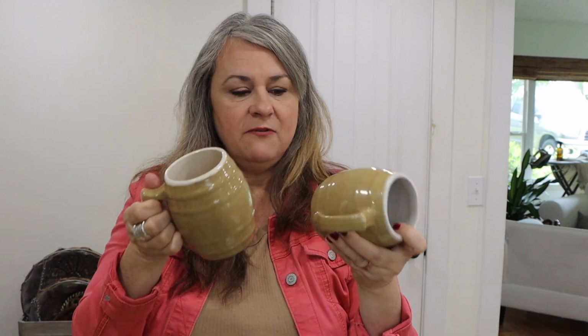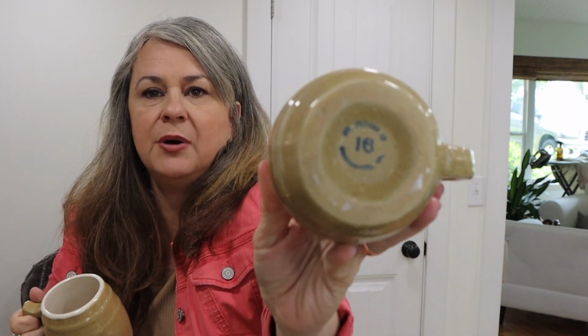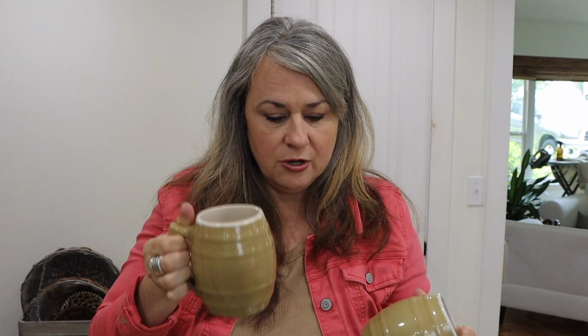Okay, also we're always on the lookout for pottery, cute mugs and pottery. These little pottery mugs are kind of heavy, and you can see on the bottom that they are marked, and I'm sure we paid about $1 a piece for these, but I just like the neutral color. I would rather have gray or taupe or cream color, you know.